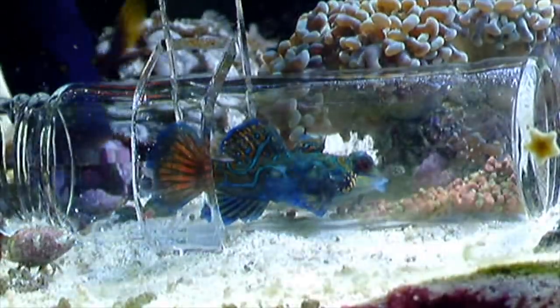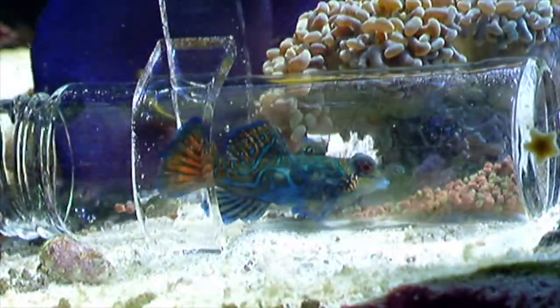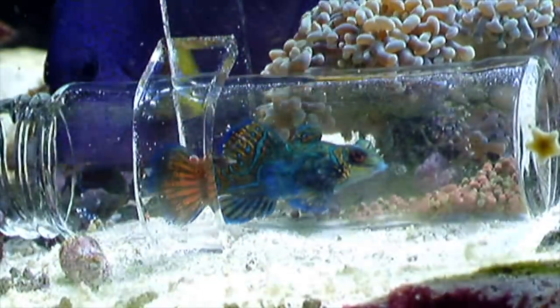And sometimes I'd see the six-line wrasse sneak in there. Sometimes I saw hermit crabs go in there. Sometimes snails went in there. But it was just a chance for these slower-moving fish to get a meal inside an active reef, and it worked out really, really well.